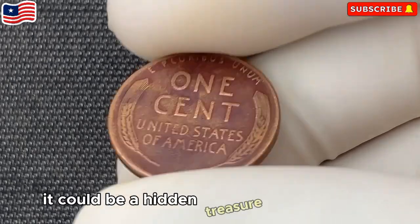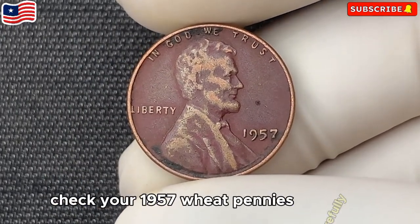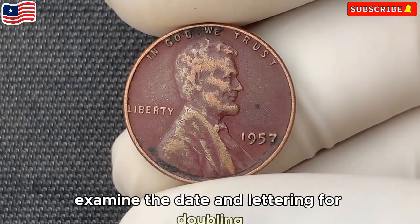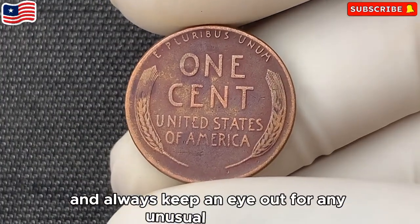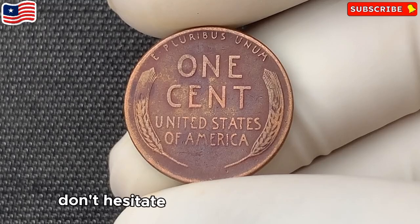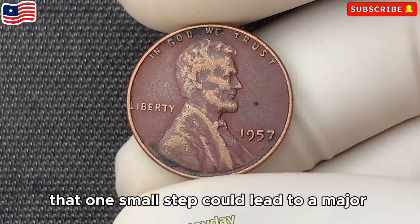It could be a hidden treasure waiting to be discovered. Check your 1957 wheat pennies carefully under magnification. Examine the date and lettering for doubling, study the mint mark, and always keep an eye out for any unusual features. And if you think you've found something special, don't hesitate to have it professionally graded. That one small step could lead to a major payday.